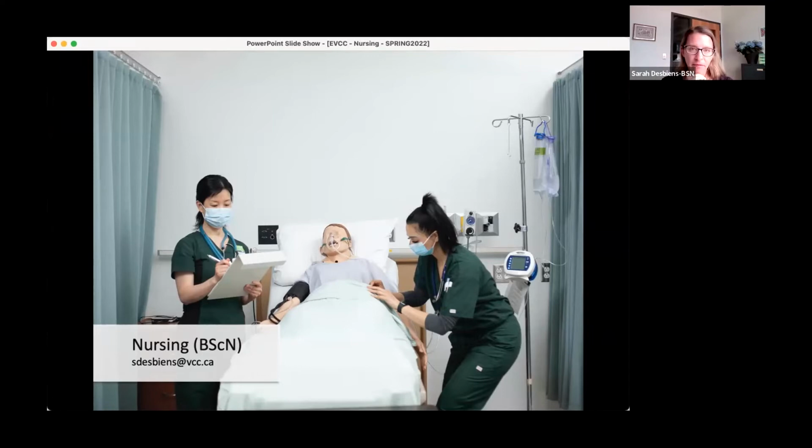The other entry opportunity is what's called the generic. This is somebody that doesn't have a nursing background, and here you start in our term 1 and you run all the way to term 8. So this is over a 3-year period of time. For both of those cohorts, you end up with your Bachelor of Science in Nursing.